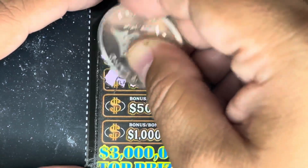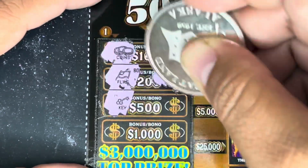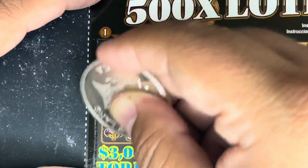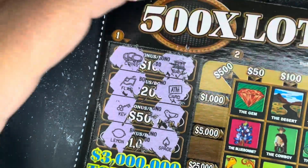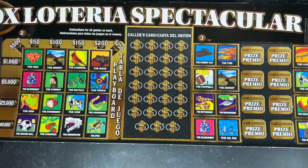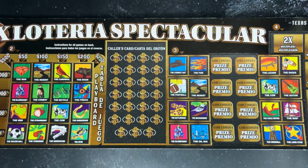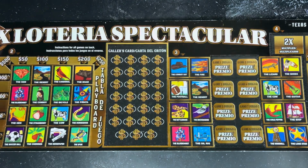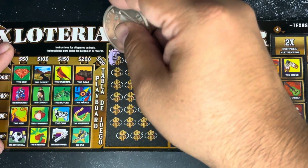Coins. Flag. E, Burton, Lemon. All right. Let's get it with the symbols. I believe that will get us fully in frame. All right, guys, let's match them up.